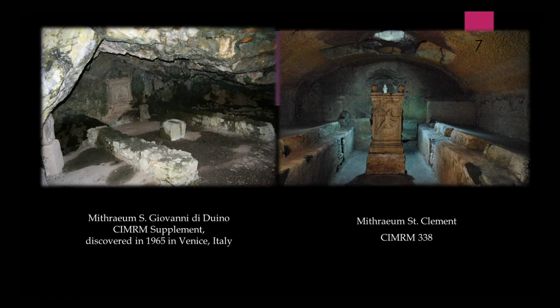whether they be a natural cave, such as Mithraeum Giovanni, this one, or constructed, such as Mithraeum San Clemente, this one in Rome, included a hallway ending at the cultic fresco or freestanding statue which portrayed the god slaying the bull. The cultic iconography of Mithras, mainly the Tauroctony, usually portrayed the god dressed in a long-sleeved tunic and Persian trousers, evoking Herodotus and Strabo's imagery of Persians.